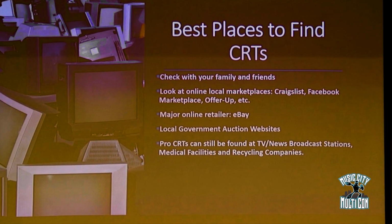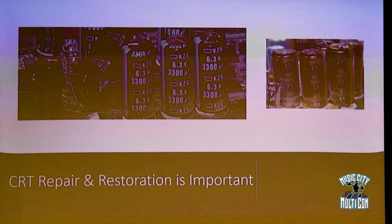Local government auction websites are still around, so Google and see if there are any near where you live. They sometimes get CRTs from libraries, schools, and other places that were using these monitors. I even found pro monitors on government auctions. And you can still sometimes go to local TV news broadcast stations. A lot of times they'll have a basement where they just stack their old equipment, and sometimes you get lucky and find more CRTs than you can imagine, but that does take some footwork.